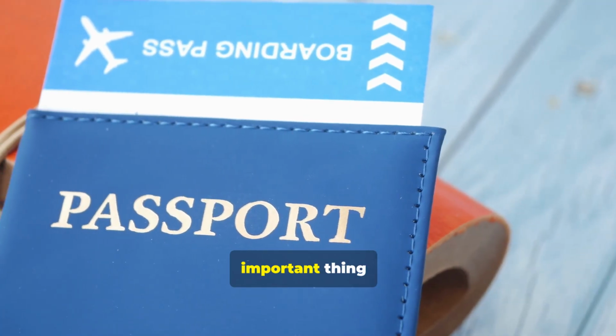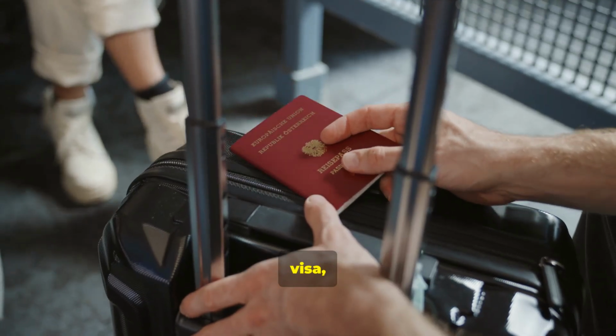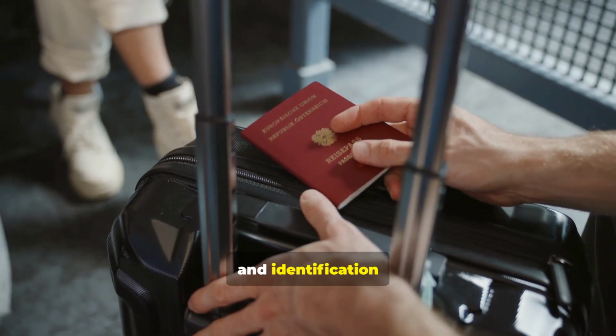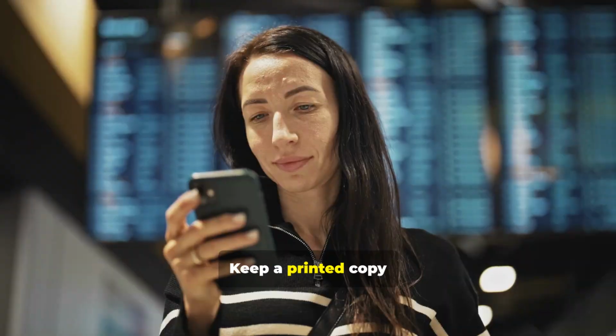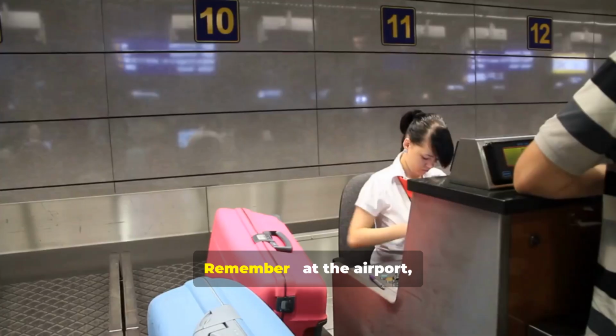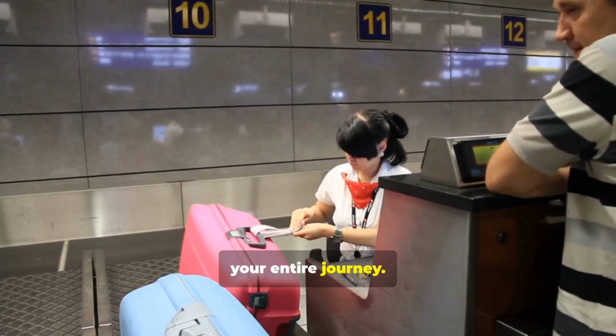Start with the most important thing, your documents. Make sure your passport, visa, flight ticket, university letter, insurance papers, and identification are all together. Keep a printed copy and a digital backup on your phone or Google Drive. Remember, at the airport, missing a single document can delay your entire journey.